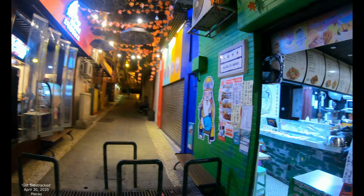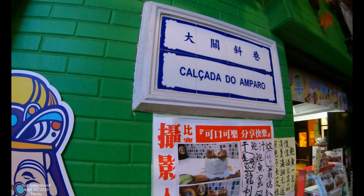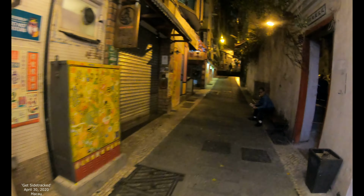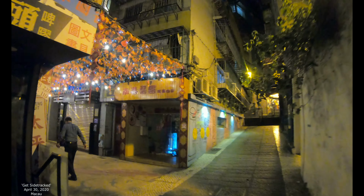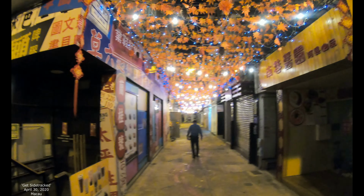So we're just going to show you a little bit more. This is the street that's on Calçada do Amparo. And this is kind of go up a little bit, and we'll just show you some of the stuff. So over here, it's a little bit dark, but you have a shrine. A little bit hard to see at nighttime. And then you can sit up here, and then this is called Portugal Street. So we won't follow this all the way up, but basically in the daytime it's pretty cool.